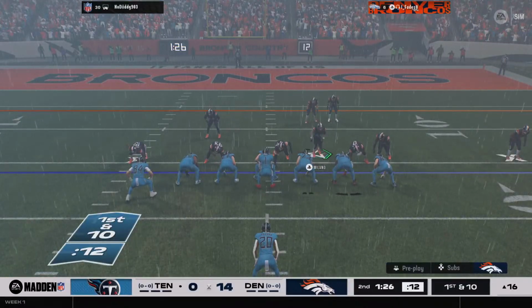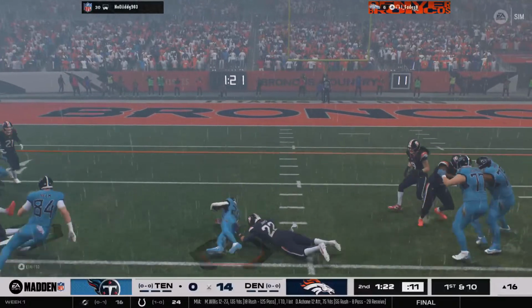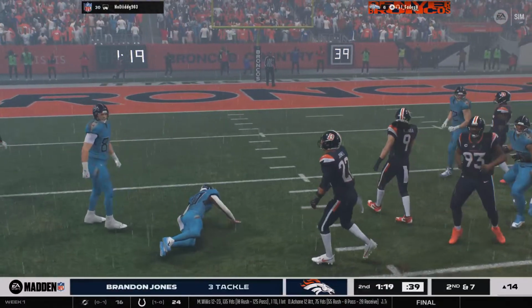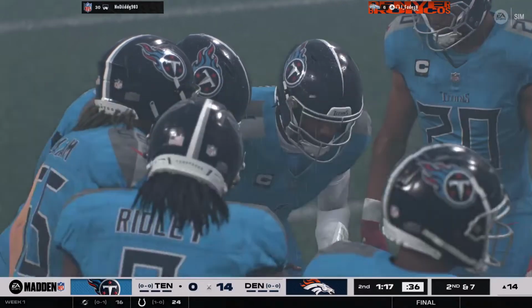Stephanie! On the right. Lightning, 18, go! Pollard will take it up the gut. He will push his way down to about the 14. Credit the tackle to Brandon Jones.